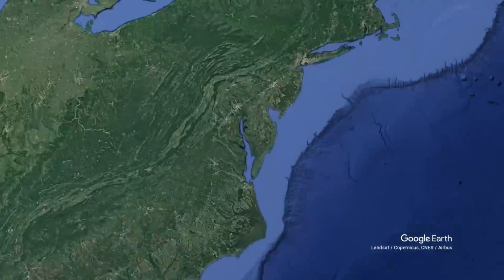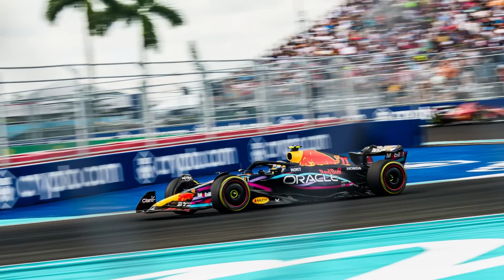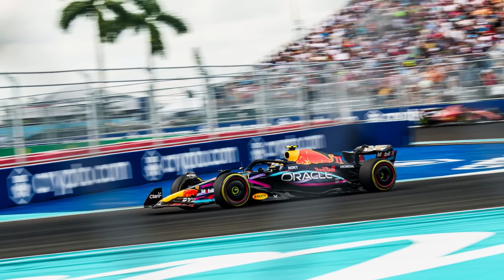Now, I think it's fair to say the 2023 Miami Grand Prix was slightly better than it was in 2022, but it's not a classic circuit by any means.